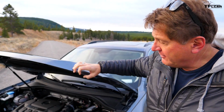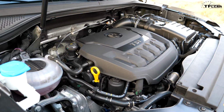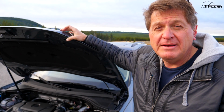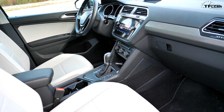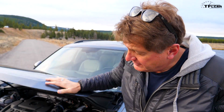Under the hood of the Tiguan is of course a 2-liter turbo. Puts out 184 horsepower, and that's a little bit less than the previous model. However, it has more gears, an 8-speed transmission that powers all 4 wheels, and torque from this engine can be directed 100% to the front or rear, depending on the conditions.